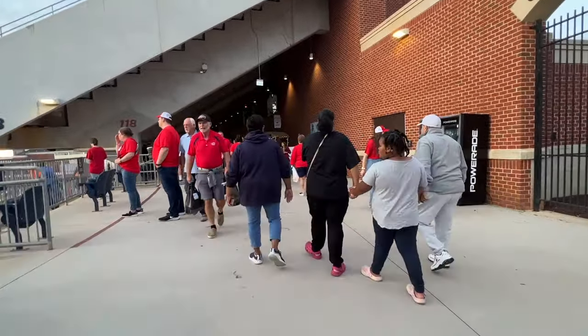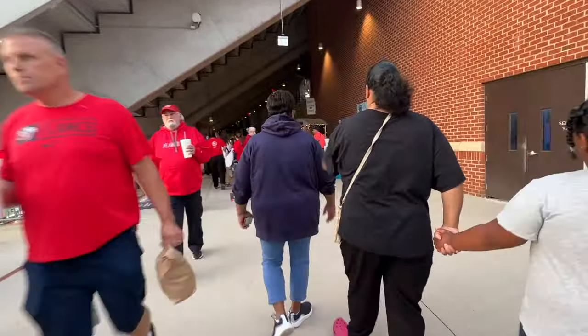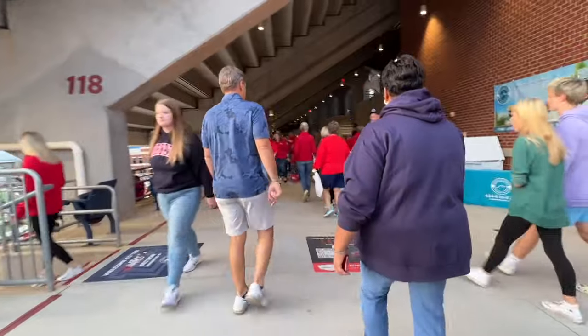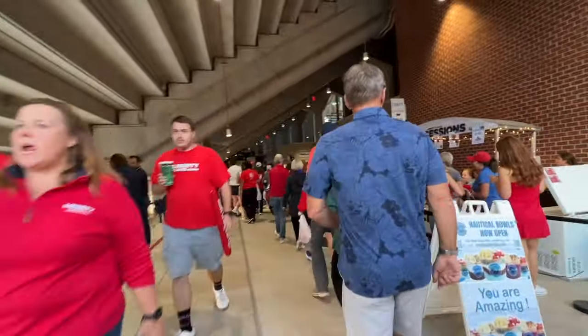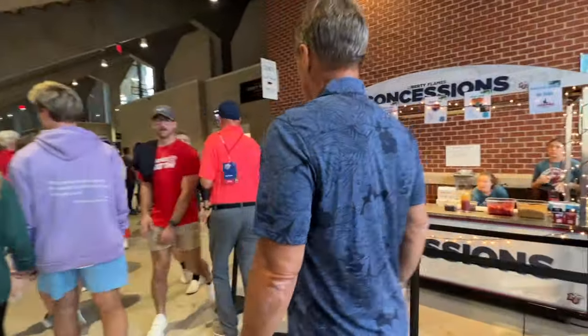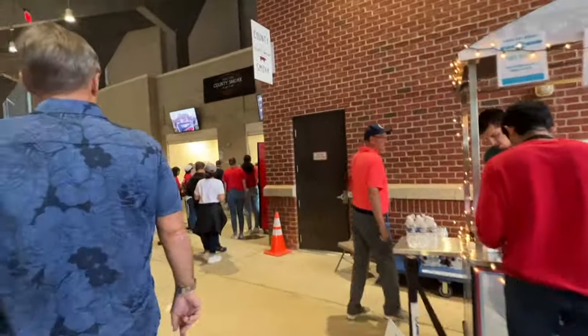Just walking around on the concourse. This does not go all the way around the stadium. The concourse is like a U. So we'll go all the way down and we'll show you where the football practice field or facility is. But in order to get to the other side, on the home side, you have to walk all the way back around. It doesn't make a complete circle.